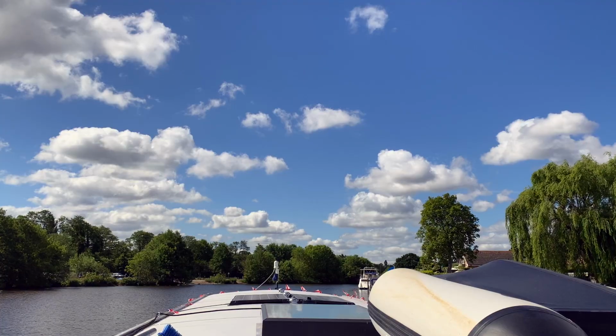Have the back cover up today, give you a bit more view and see the rowers behind us. We've been so lucky with the weather lately. I don't think it's supposed to be quite so nice tomorrow, but it's not bad at all today, which is good. Little puffy white clouds, blue sky.